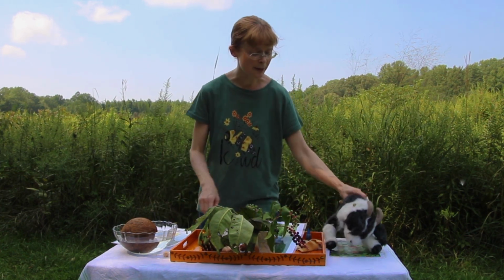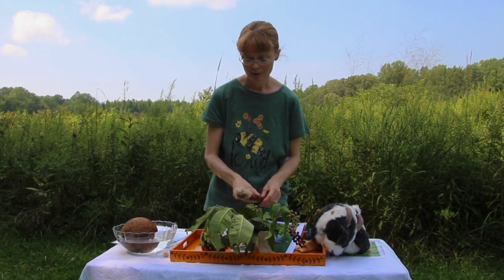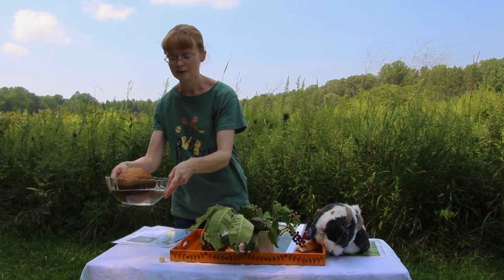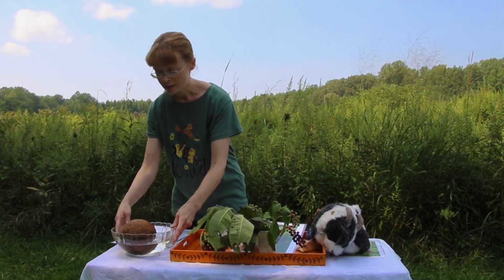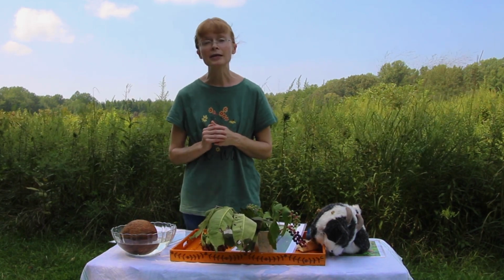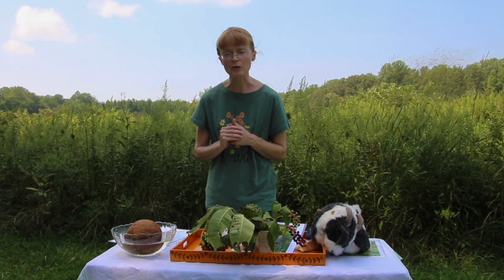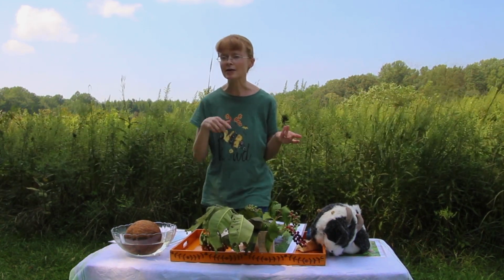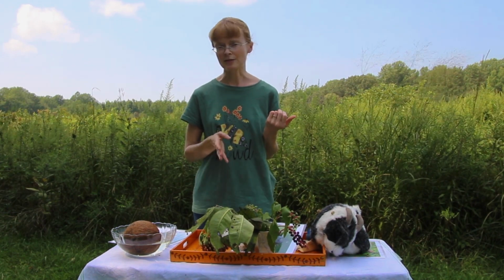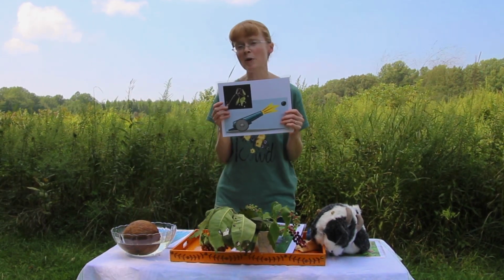So far, we've learned 3 of the 4 ways that seeds travel. Let's see if you remember them. By animals, by wind, and by water. The last way is a little tricky to understand, and it's also a little tricky to say. It's called mechanical dispersion. Let's see if you can say those words after me. I'll say them, you repeat them. Mechanical dispersion. Very good.